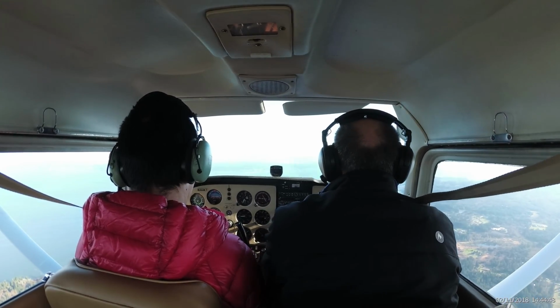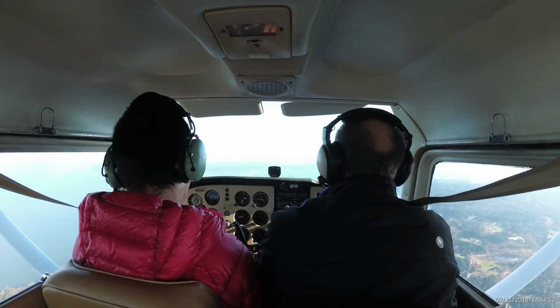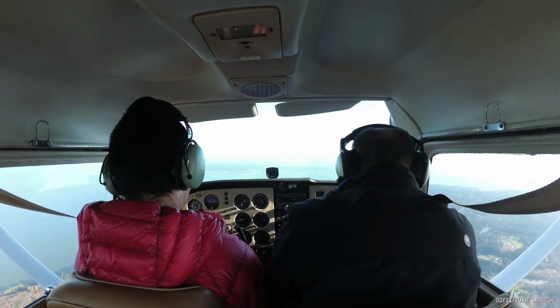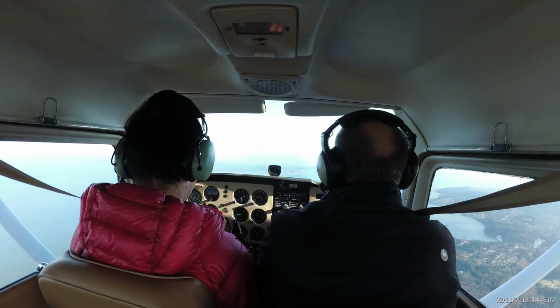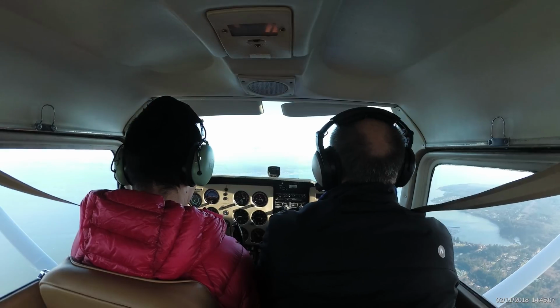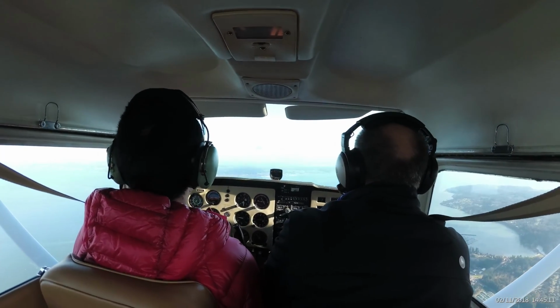Departure information, on initial contact advise you have information Lima. So it's learning all the reference points on the ground, and then you know where you are. Visibility 10, ceiling 4,000. We're going to quickly approach the 3,000. Yep, so we're at 2,500, so we're good.